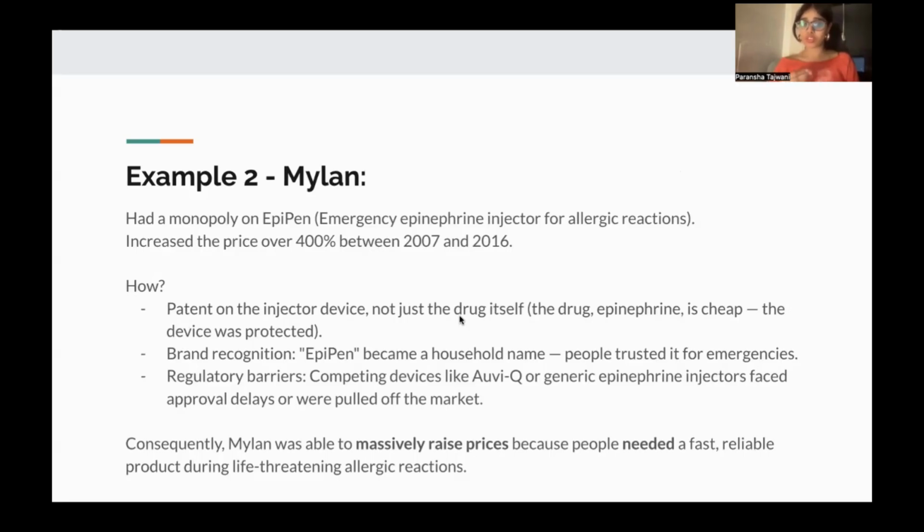They have also increased the price over 400% between 2007 and 2016. It's pretty messed up. They have a patent on the injector device too, not just the drug, the chemical itself, epinephrine. It's crazy.